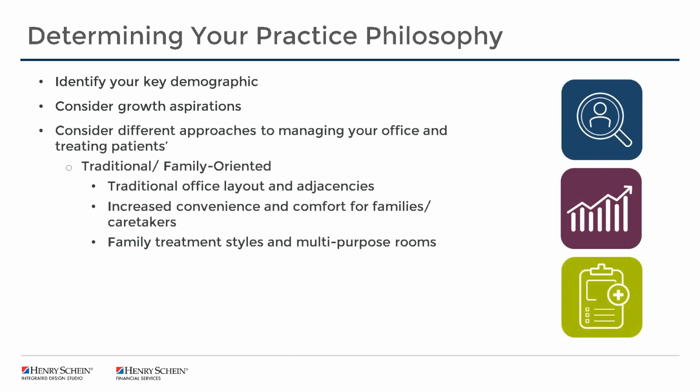With these things in mind, there are a few different ways to approach the overall design to ensure it aligns with your practice needs and also represents your philosophy on patient care. The first approach is a little bit more traditional. It's tailored toward the needs of families and offers increased convenience and also added comfort. This might include larger waiting areas, added accommodations within the clinical zone for either patients or guests, and also multi-purpose or flex rooms.